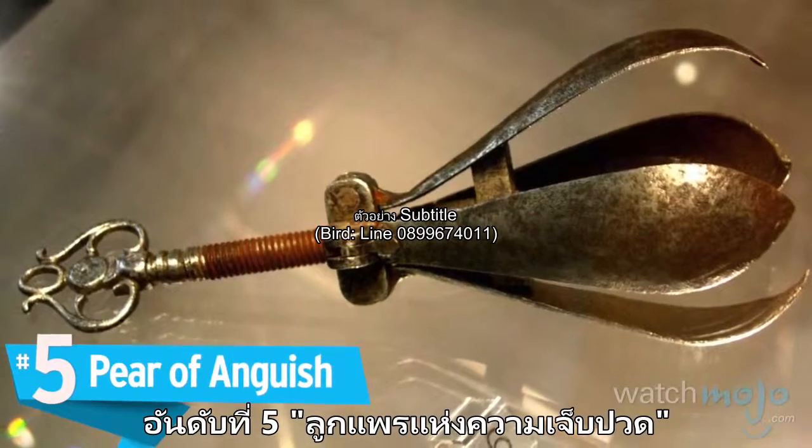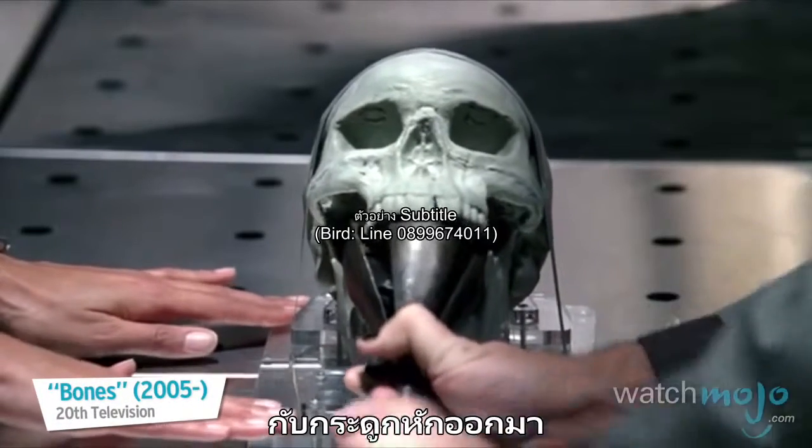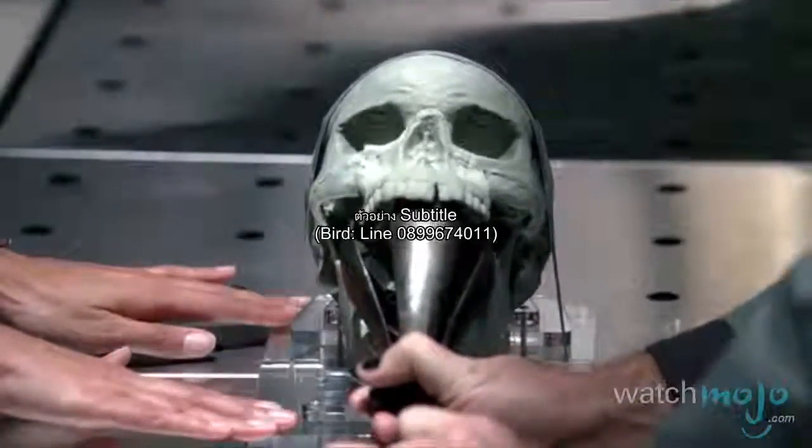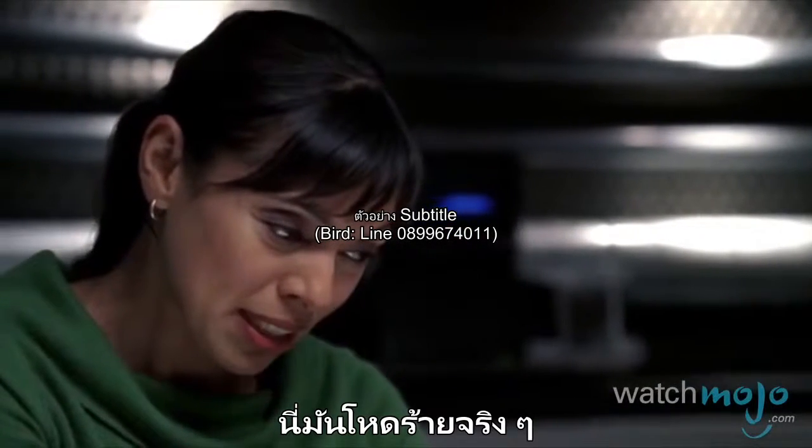Number 5. The Pear of Anguish. Crushing the maxilla and zygomatic, thrusting the bones into the brain, killing the victim. That is one horrible way to die.